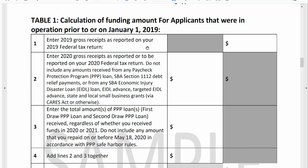And when I say gross receipts, what we mean is the money that's taken in from sales before any expenses are taken out, before you buy the food, before you pay for labor, before anything else, okay? So this gross receipts number can be found on a tax return, and that's what it's asking for right here. So hopefully you filed your 2019 federal tax return, and you would just pull that gross receipts number and plop it right here. All right, and then they're not saying that you have to be done with your 2020 taxes, because it says gross receipts that are reported or to be reported on your 2020 federal tax return. So hopefully you have a good idea of what you earned in 2020, and you can put that number here.